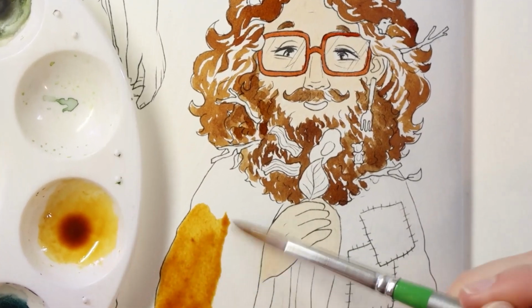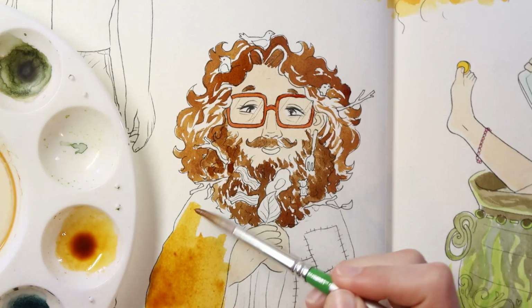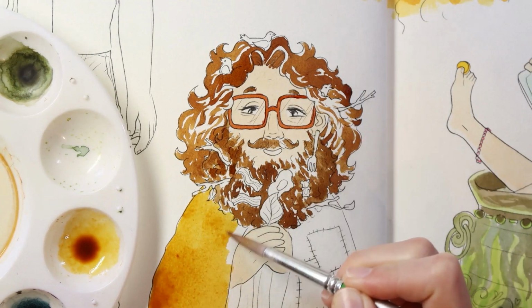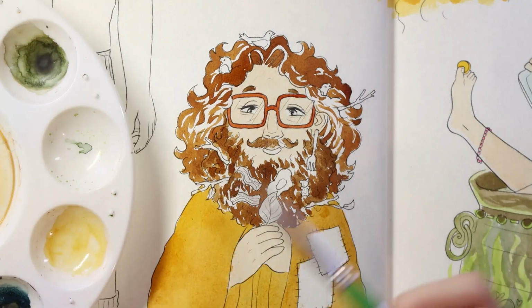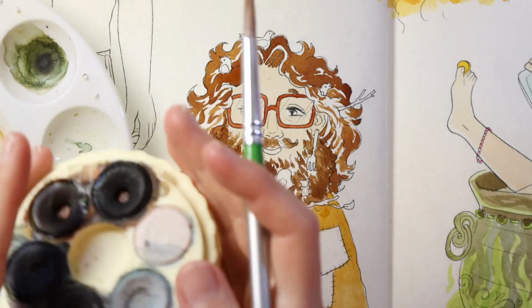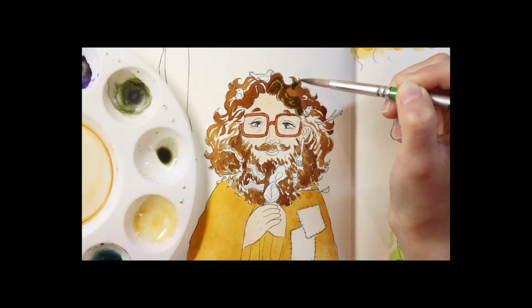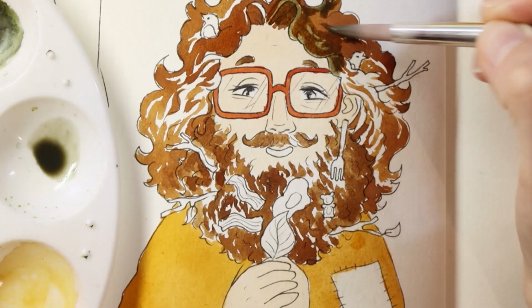A nice burnt mustard color for his picnic blanket. I feel like I could have a job naming paint colors. Burnt mustard is a good one. Now that his hair's mostly dry, we can put the greys in. And if it ends up looking bad, say it with me, pencil will fix it.